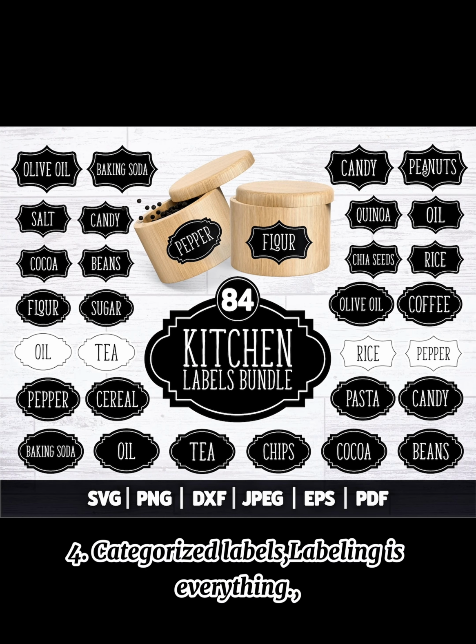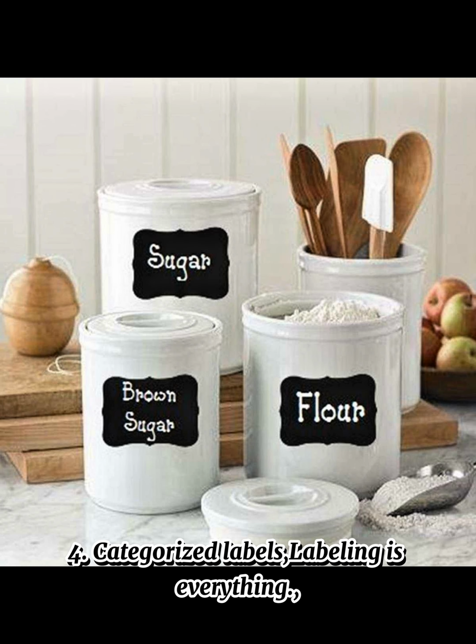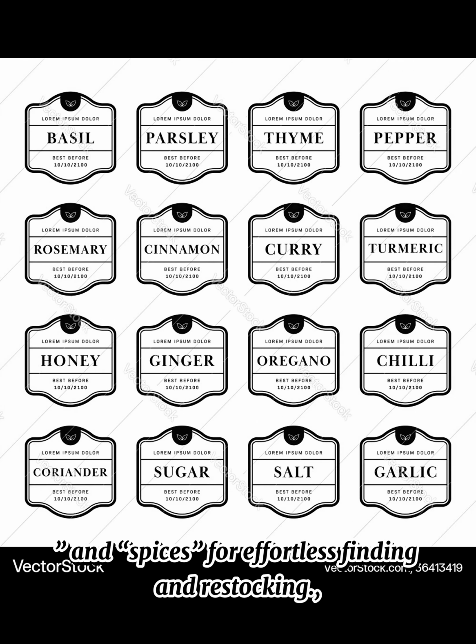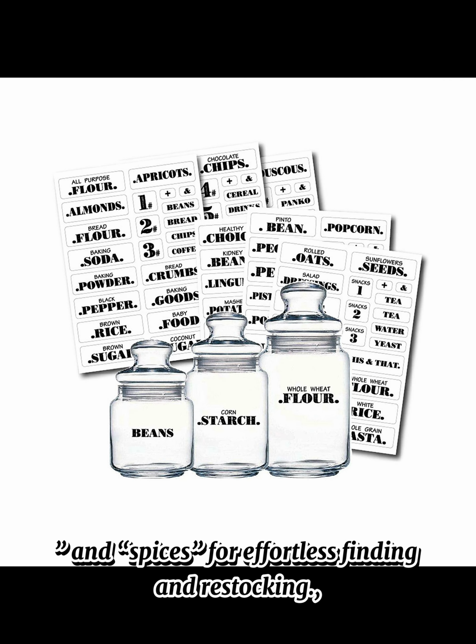4. Categorize labels. Labeling is everything. Group items into categories like snacks, baking, and spices for effortless finding and restocking.